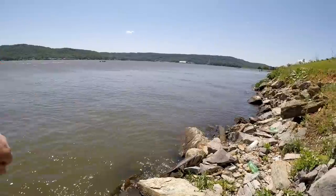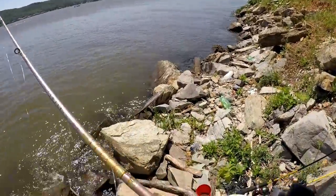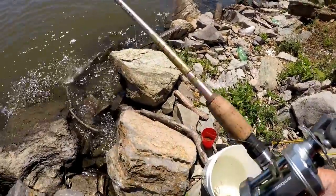Let's just go fishing with me and we'll catch us some big catfish, maybe big ones. I don't know if the big ones are in there yet, but let's catch some from the bank with live bluegill. Okay, we're here at the river. I caught me about 3 bluegill.